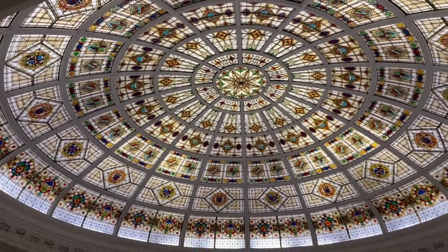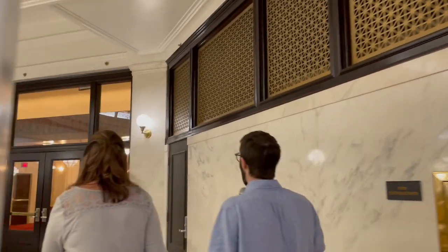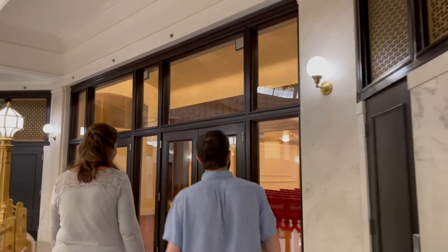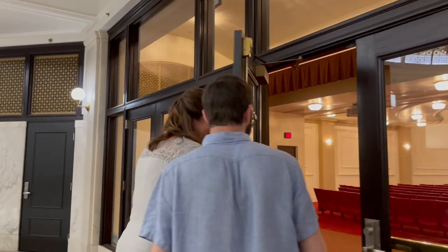Wow. And you say there's an auditorium also? Yes, there is. We have a 300-seat theater. Oh my gosh, is that just over there? That is right over here. Well, let's check it out. What kind of things are happening in this theater? I feel like I had no idea that there's a bonus theater in downtown Pittsburgh.